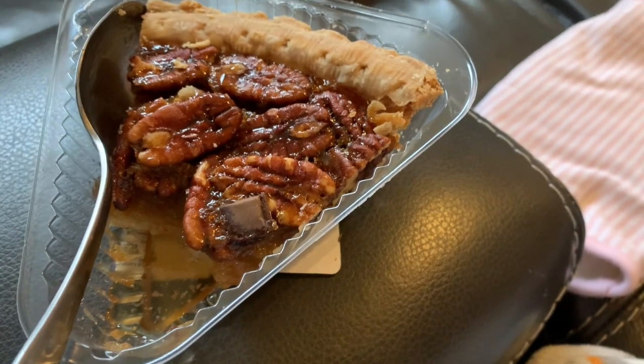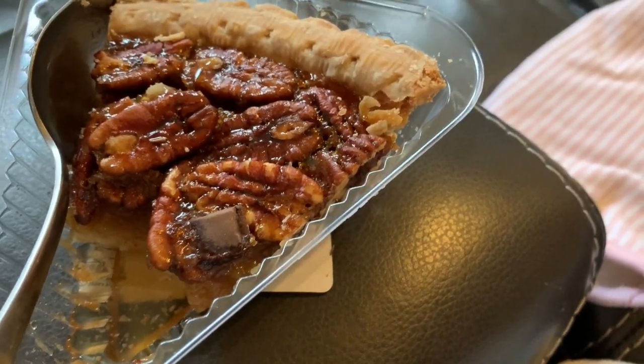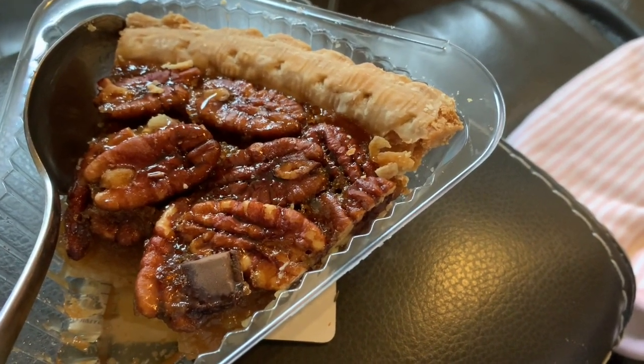The chocolate pecan pie doesn't cost any extra from the regular, but I was really hoping for, you know, more chocolate than one tiny drop. That was an HEB fail, which is really surprising. Usually their stuff is top notch.